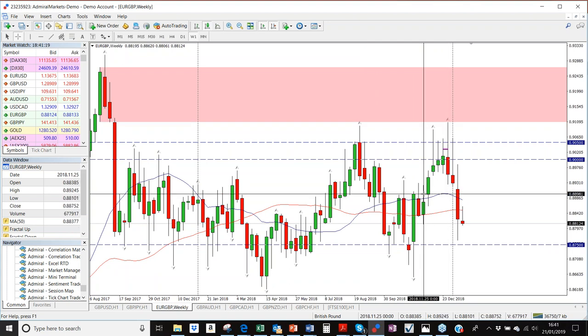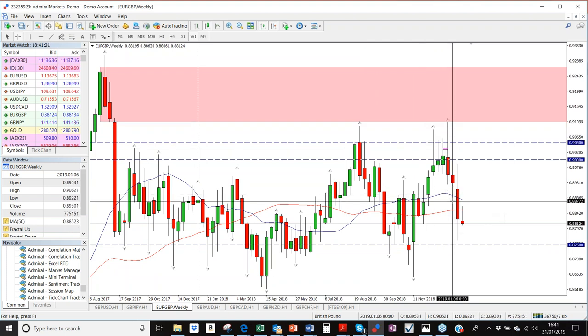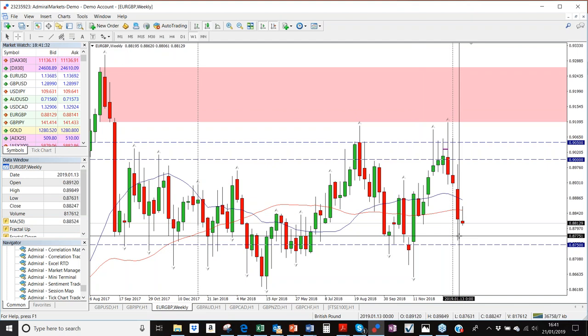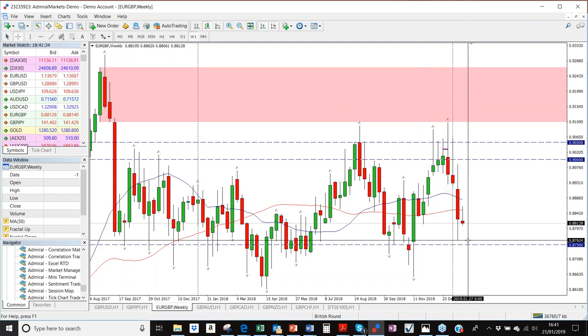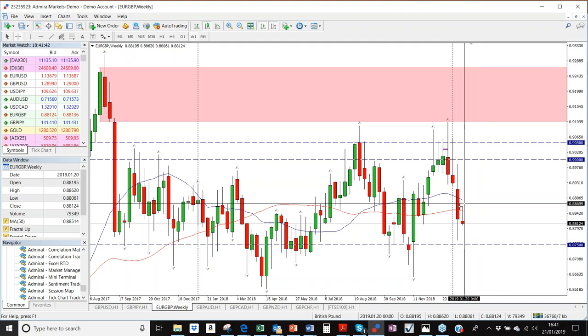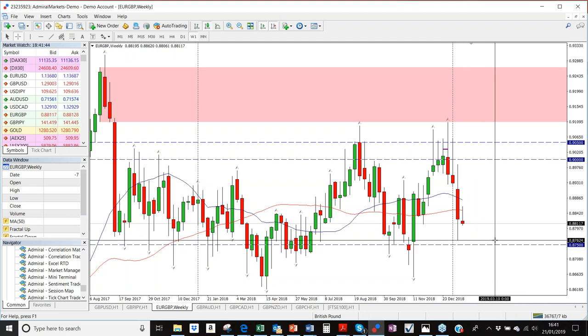Then we have a weekly pin bar, an engulfing candle, a key reversal candle before we see price drop back down to that 87.50 area. So I'm going to be looking to see, if price gets down there, how does it react? And if it looks to give me a reversal signal, then I'd be looking to establish a long position.